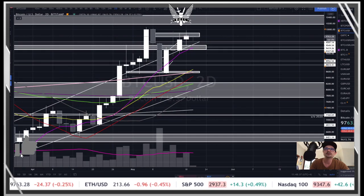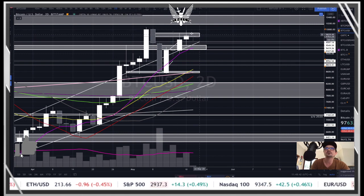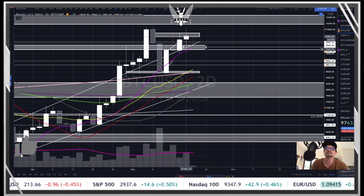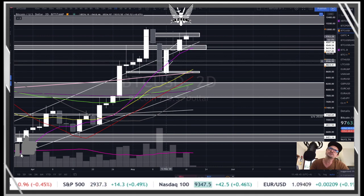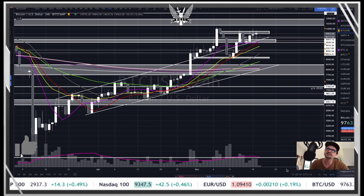What do we have here? Besides looking at the EMAs, we have been tapping into this pocket of resistance here. It has offered a bit of liquidity, and we have been selling off. We do seem to be respecting this little bit of a trend line here. I'll go down to the 1 day. It seems to be seen better.